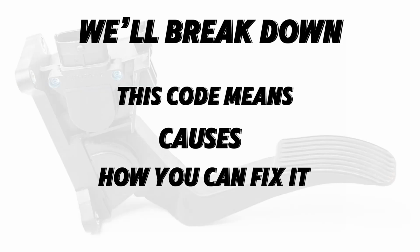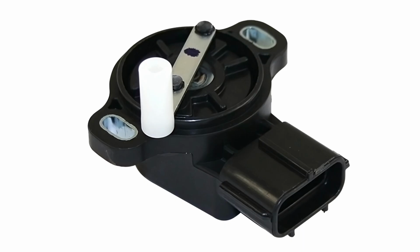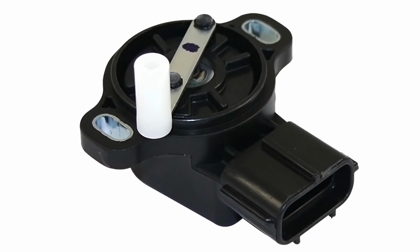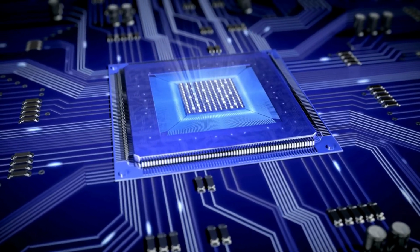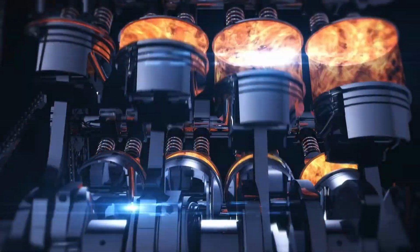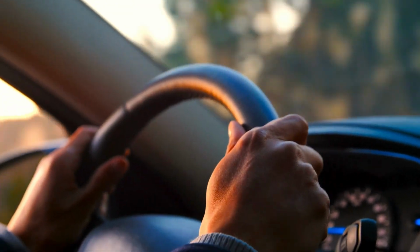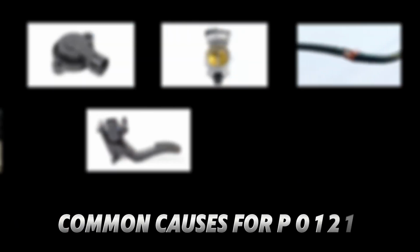Let's get started. So what does P0121 actually mean? This code stands for Throttle Pedal Position Sensor, a circuit range performance problem. In simple terms, your engine control module, or ECM, is detecting irregular voltage from the throttle position sensor. This sensor plays a crucial role in managing airflow and fuel delivery, so when it malfunctions, you're going to notice performance issues.